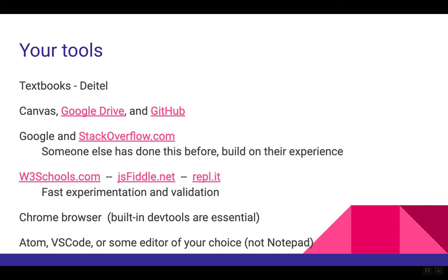So here's what we're using for the textbooks. Did you guys get an electronic version of the textbook? Nobody knows? I know that for last semester's class, the textbook was distributed online. So I don't know if that's the case.